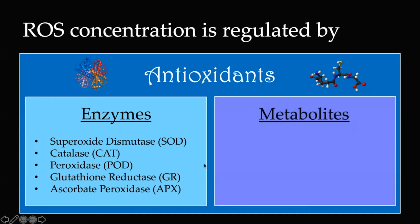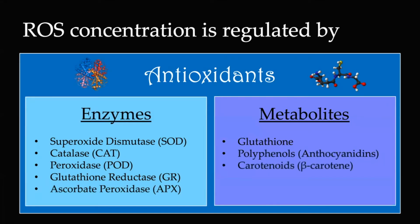When we look at these, we see that there's glutathione. This enzyme, glutathione reductase, helps maintain glutathione as a metabolite that can act as an antioxidant. We have polyphenols like anthocyanidins, carotenoids like beta-carotene, which makes carrots orange, and the vitamins: vitamin A, vitamin C, like ascorbic acid, vitamin E, and vitamin K. And then minerals as well can act as antioxidants, like zinc and selenium.